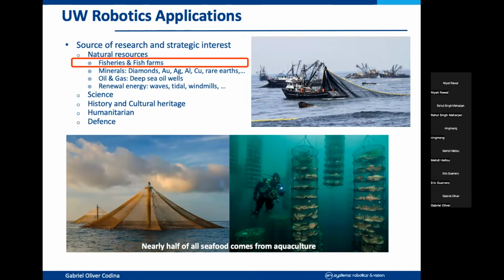For example, in natural resources, we have the possibility of using underwater robots in fisheries and fish farms. You know that in the next years, nearly half of all the seafood will come from aquaculture. So there is a lot of business in this kind of infrastructure, and nowadays they are using robots to inspect the integrity of the nets and detect where there are holes that the fish can go away through, etc.